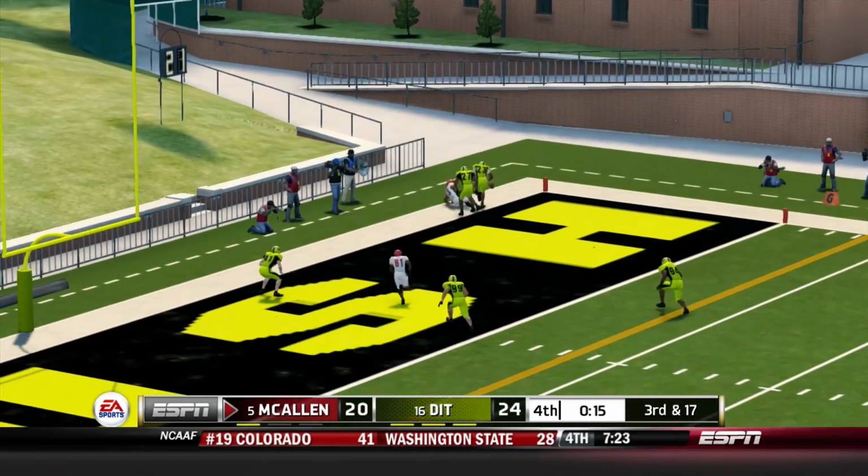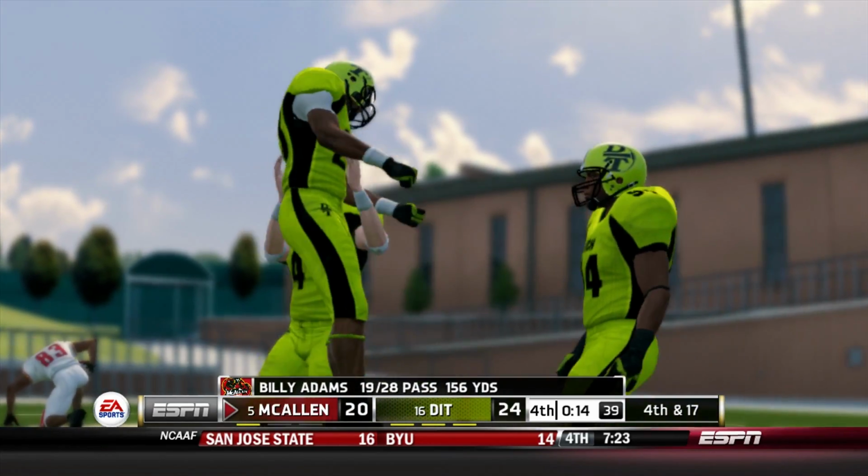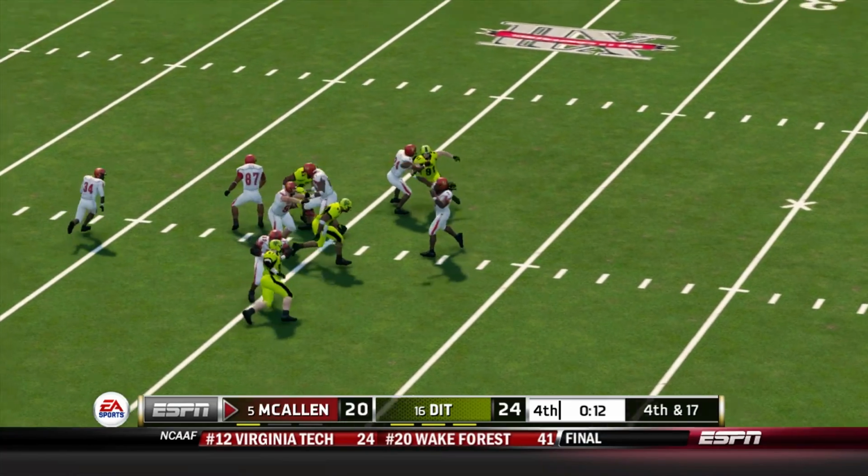They're going to fire it to the end zone. It's almost picked off in double coverage. Mario Reed and whoever else was out there, they couldn't determine who was going to take that football away and snatch it out of the air.